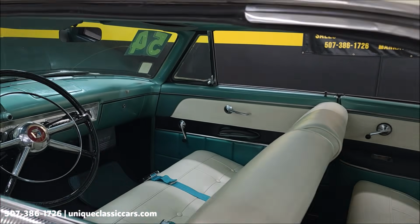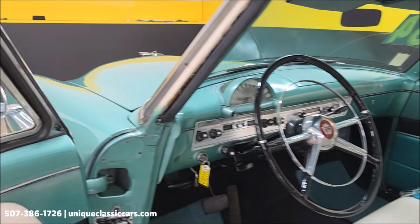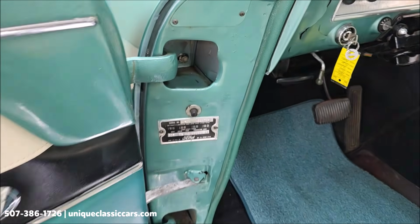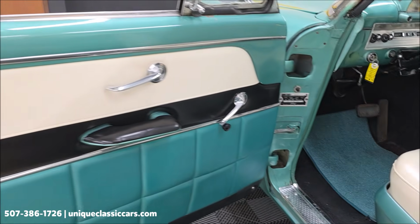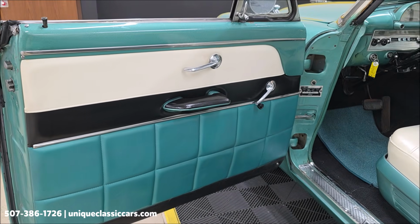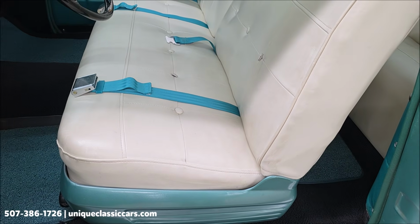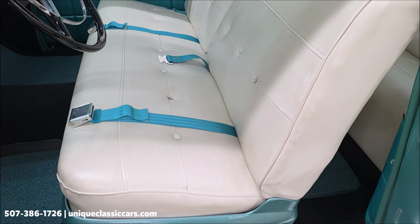All right, let's take a little closer look at this interior. If you want to do any decoding, see the VIN, see the door tag, that'll be in the still pictures. Door panel looks good. Again, white vinyl bench seat. Doesn't look like a lot of wear on that.